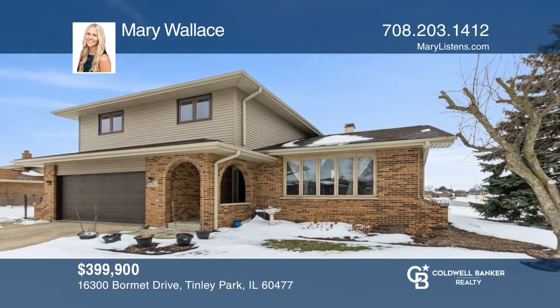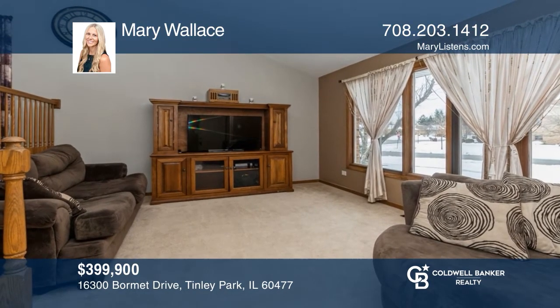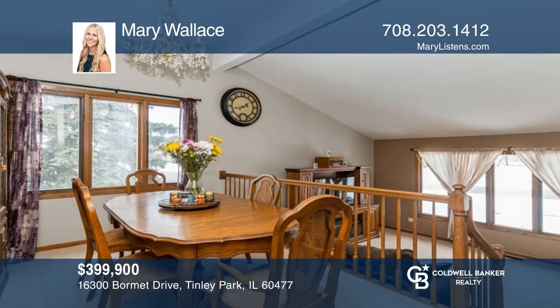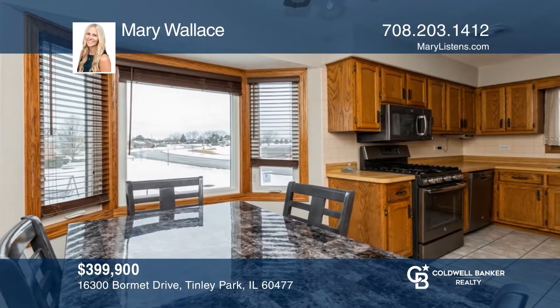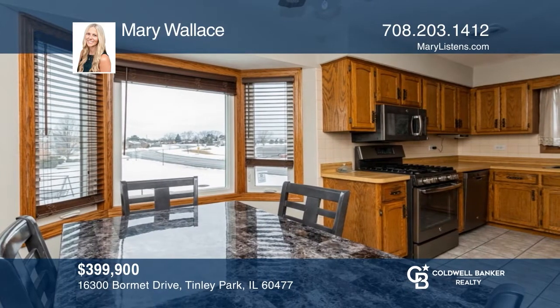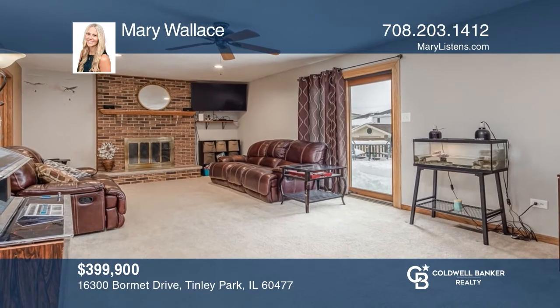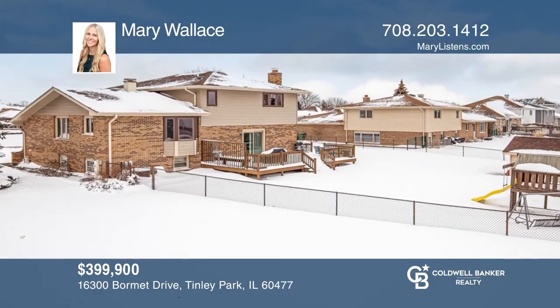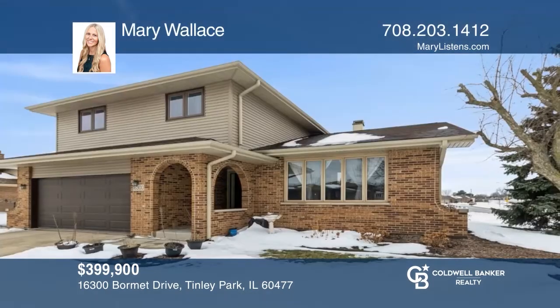This is a beautiful 4-bedroom, 2.5-bath Tinley Park Forester with a full basement. This home is located on a huge corner lot and features an inviting living room with vaulted ceilings, a bright eat-in kitchen that overlooks the family room with a cozy fireplace, and sliding patio doors leading to the large deck. Make your dream home a reality by calling Mary Wallace.